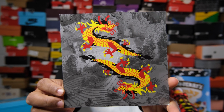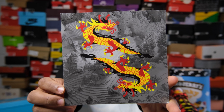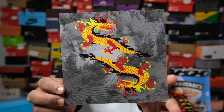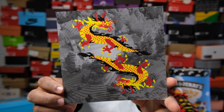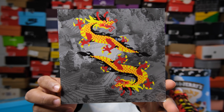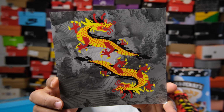And on the back right here, you will see there's this artsy 8-bit dragon. The dragon is actually Jared's Chinese zodiac sign, him being from China obviously, and he wanted to pay homage to that.